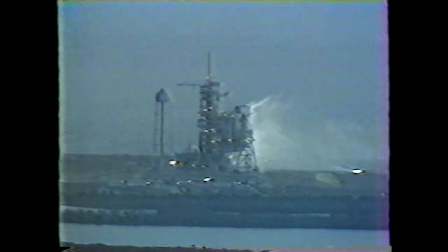Columbia, Houston, Hoot. Nominal targets for OMS 1 and APUs shut down on time. Okay, Fred, copy. Nominal targets, shut down APUs on time. Roger.